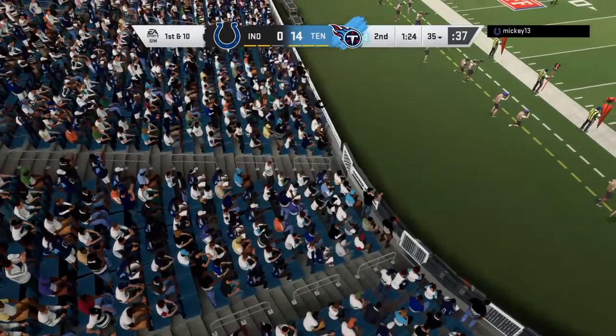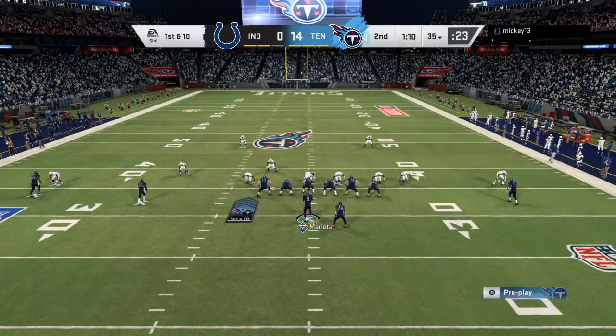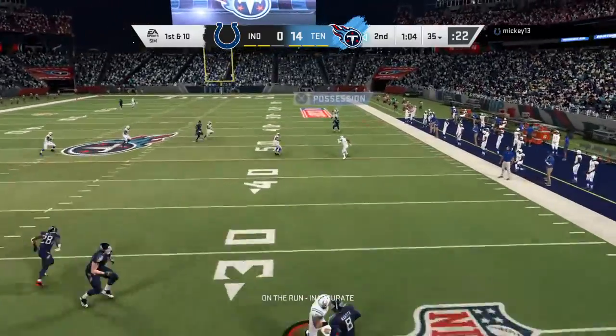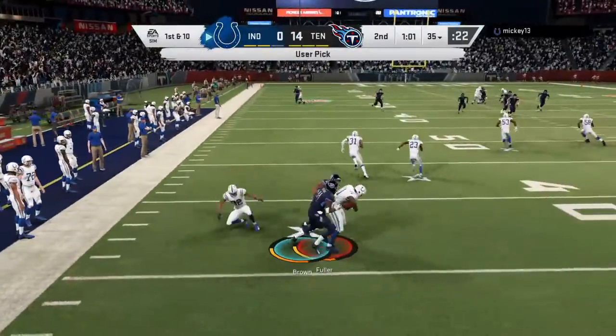Yeah, you have to be careful about how much time you're giving up. I think it's a good point you just brought up. So maybe if you still want to play zone, go to a zone blitz scheme. And you can drop anyone out of your defensive front. Defensive end, defensive tackle. Trying for Brown, and it's intercepted.